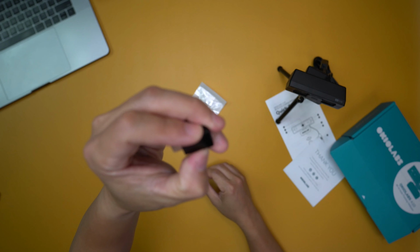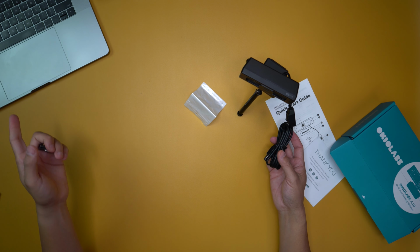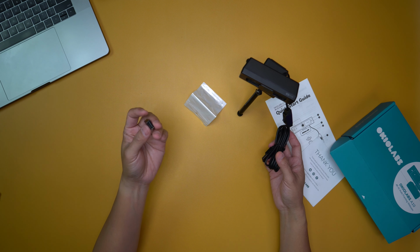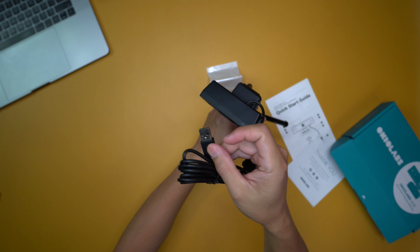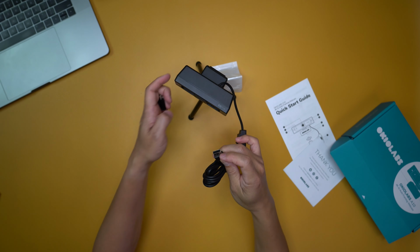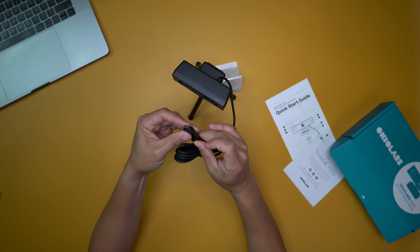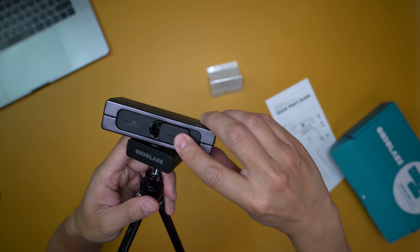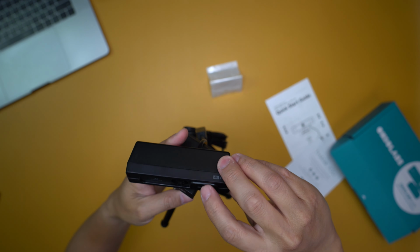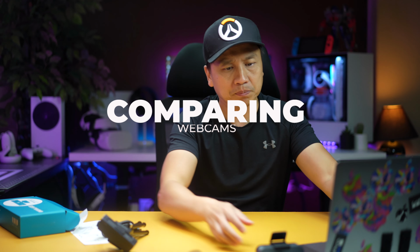So this is a USB-C to USB-A converter. Let's say you were like me, using a MacBook right now, I don't have USB-A to be able to use this webcam right here. I'd have to get a dock or a hub or something like that. They've included this thing right here, so now I don't have to worry about it. Just plug that in, and now I can plug it into my MacBook Pro. Awesome. Oh, extra, it does have a privacy shutter right here. Yeah, pretty good. Okay. All right, so let's go ahead and install this on my MacBook.